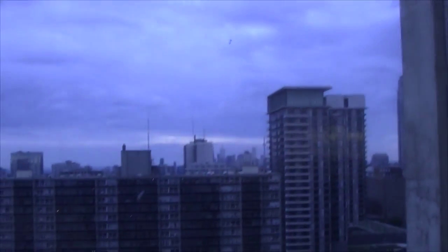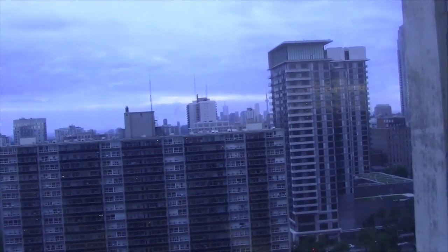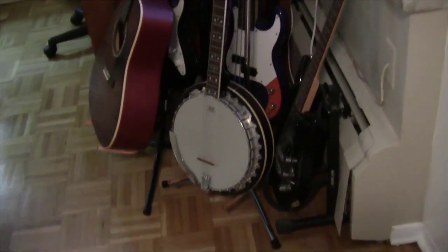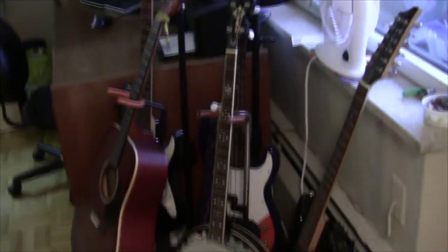And I'm going to make a full other video which is just about showing my view from this building, and below the windows where I have my garbage can and my recycling bin. Moving back into the main room out here, this is where I keep a lot of instruments.